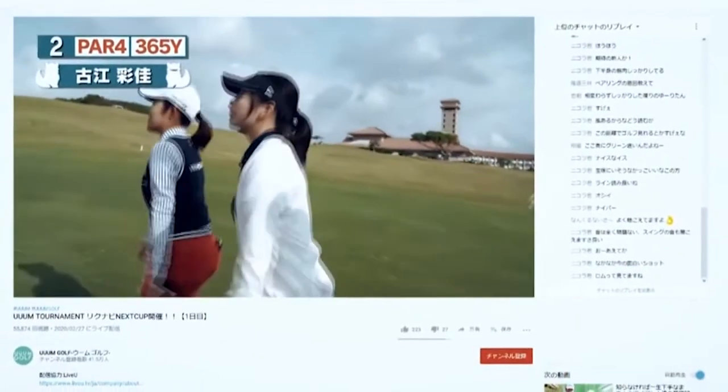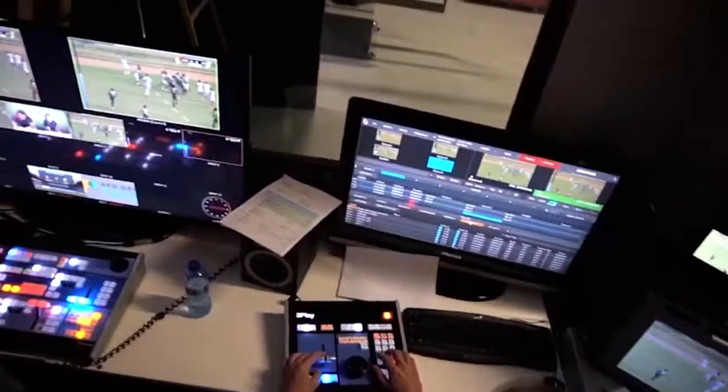But what is at-home production? Why is it enabling some of the most unique sports in some of the most remote areas to be broadcast live?